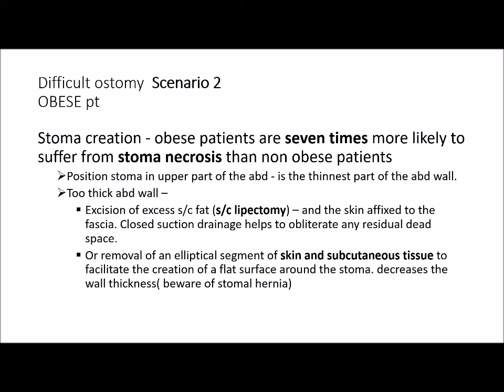So I have been able to mobilize the colon, and I easily bring the bowel onto the abdominal wall. Everything is fine, but there could be a problem, and that is always there in highly obese persons. Stoma creation in an obese patient is 7 times more likely to suffer from stoma necrosis than in non-obese persons. And why? The main problem is that enough mobilization is not there, right? So in these patients, there are certain other problems also.